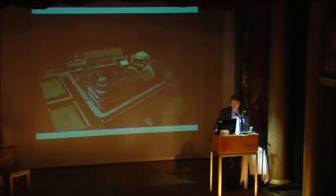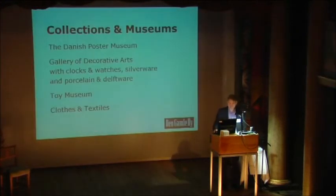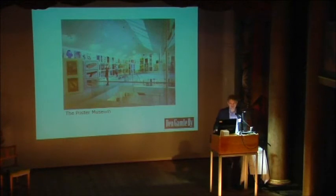Then we have 1974. And this is what it will come to be. The houses in the background are being built at the moment, and the large houses in the front are being built at the moment. Then we have collections and museums inside the museum. We have the Danish Poster Museum, a gallery of decorative arts with clocks and watches, silverware and porcelain and delftware. We have a toy museum, we have collections of clothes and textiles and a lot of other things.